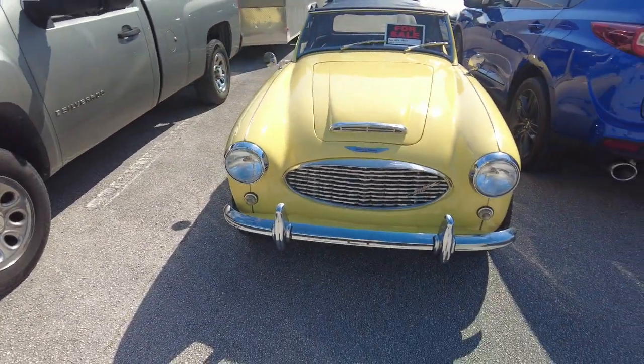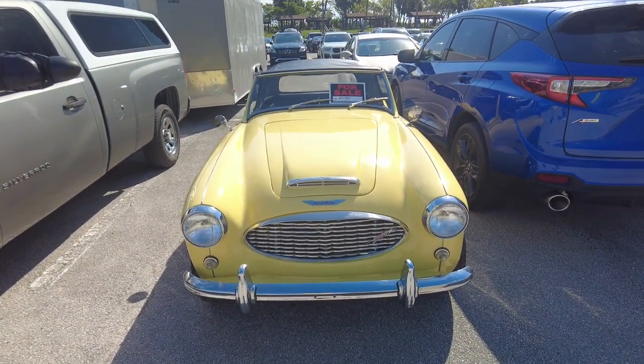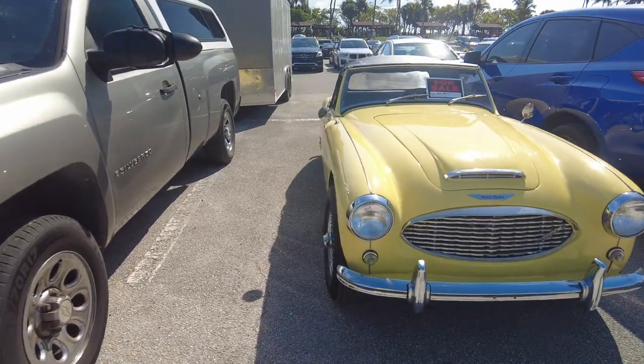So, Austin-Healey 3000. We'll learn more about this. We'll learn together.